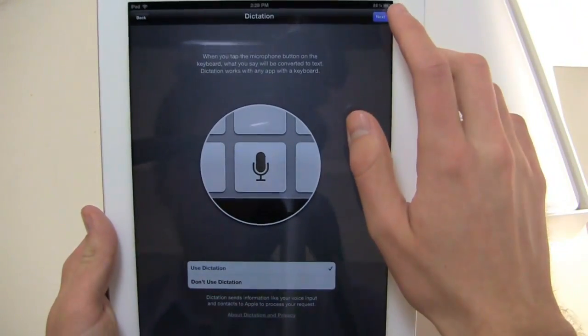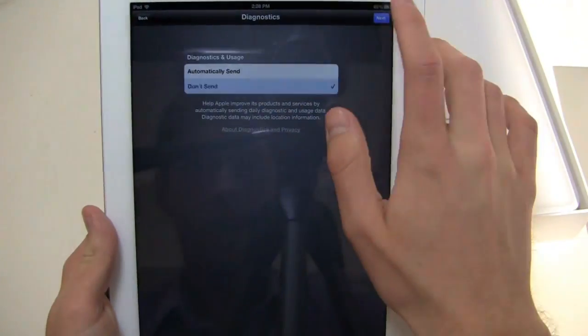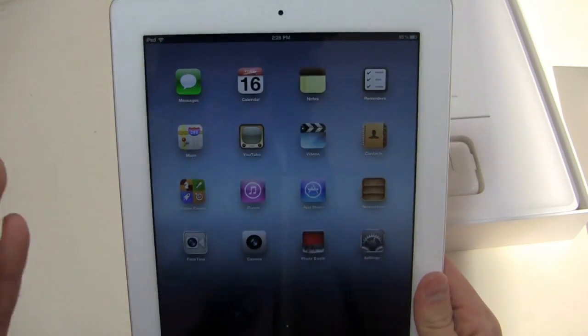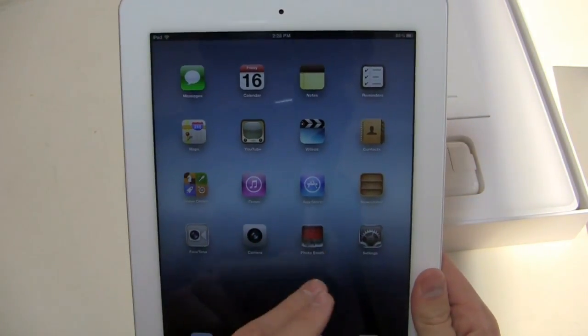Yeah, we're going to use dictation, and then we're going to not send the diagnostics, and we're going to start using the iPad right now. But I mean, you can absolutely see a gorgeous display here, particularly when you see the colors in the background.